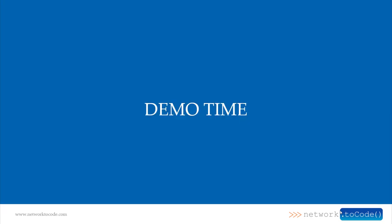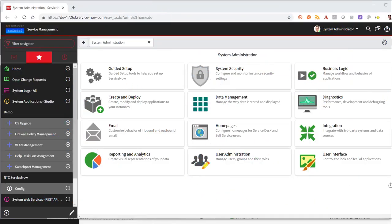At this point, we're going to shift gears, and we're going to go directly into the hands-on demo. Great, so at this time what we're going to do is start our demo using the Network to Code ServiceNow ITSM portal. And as we're seeing here, ServiceNow is quite robust. You can do quite a few things with ServiceNow.